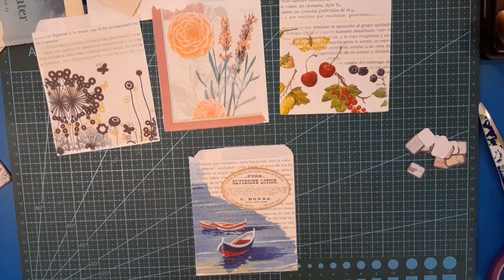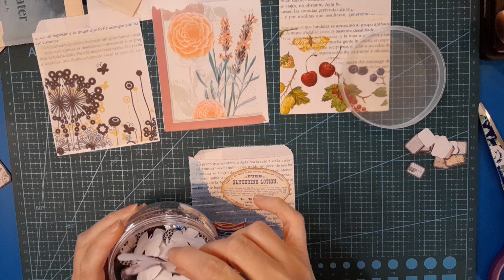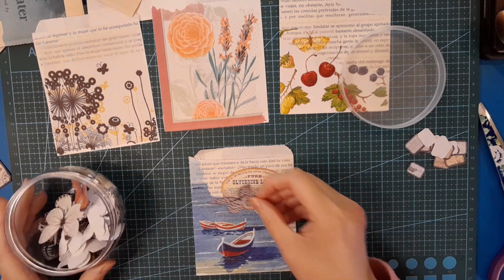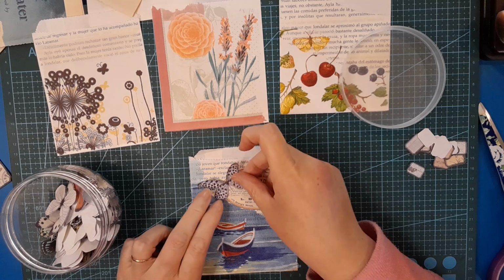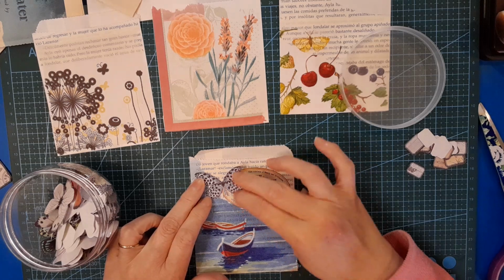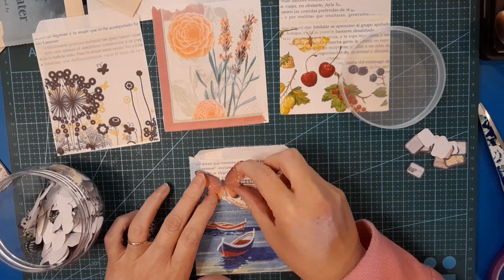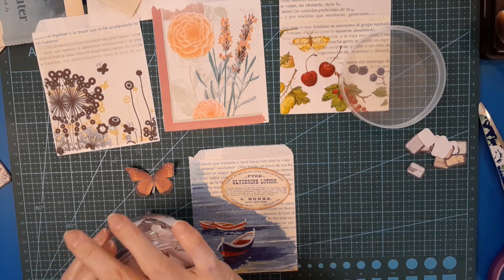Right, do I want anything else there? I'm wondering about a butterfly. I would tell you where these butterflies came from, but she no longer has them in her Etsy shop, so probably not a lot of point. It's a bit random having a butterfly with some sailboats, but I don't care. I really don't. I think if I like the look, I'm going to go with it. It's just a matter of finding the right colour and the right size.